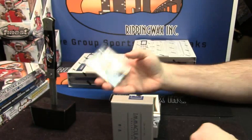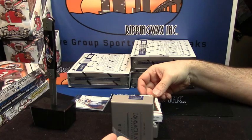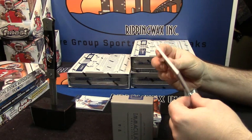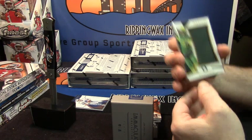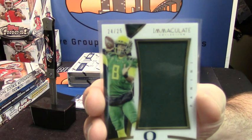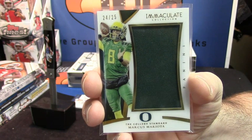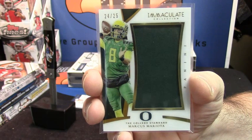Okay. All right. 24 out of 25, the College Standard for the Marcus Mariota. 24 out of 25 College Standard. If only it wasn't a napkin. But still, that's a good card.